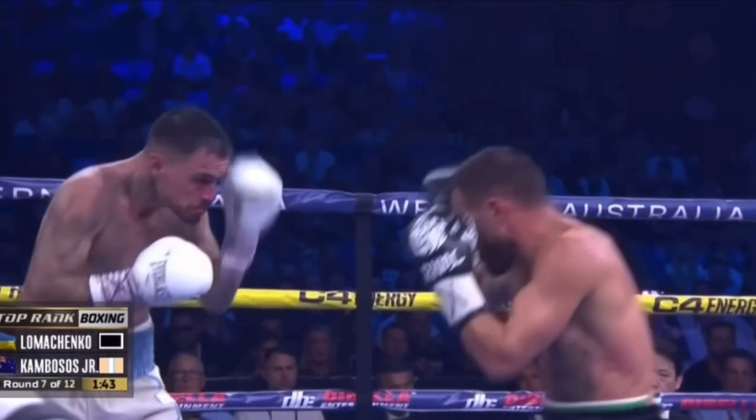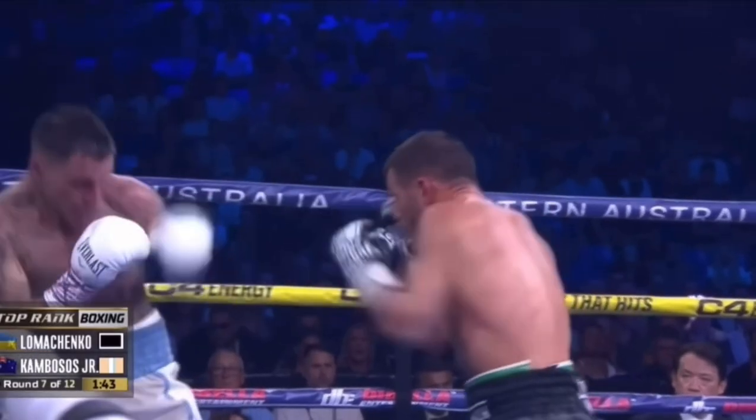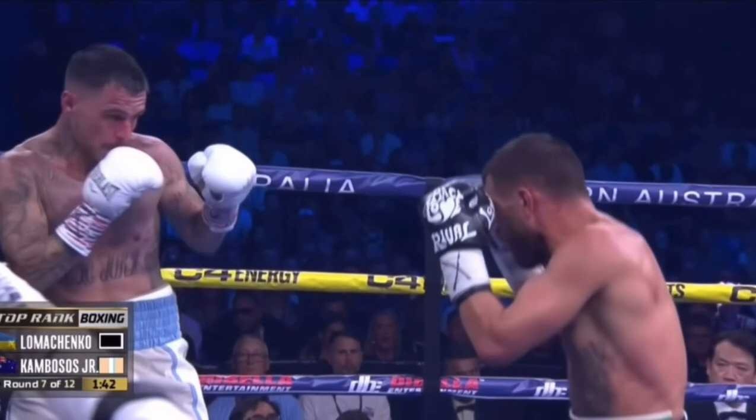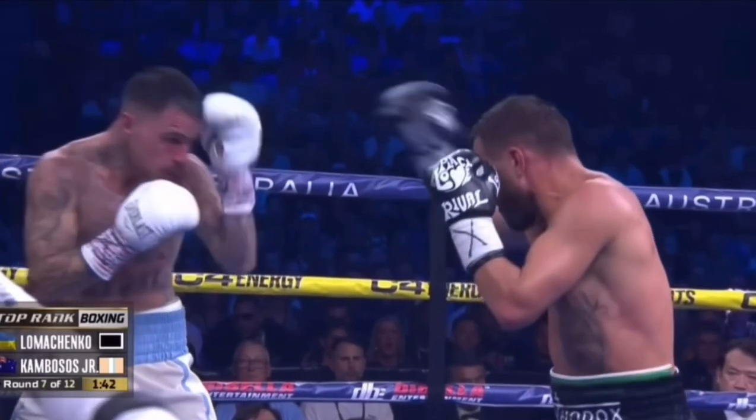So after these looks here, he then slips inside and then just throws out a touch 2. So now he knows his range with the 2 as well as his jab, which is really interesting and a bit demoralizing for Kambosos, okay?